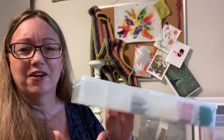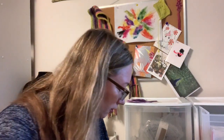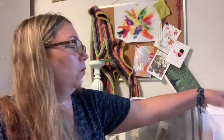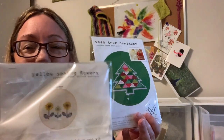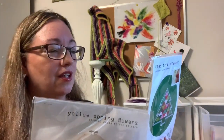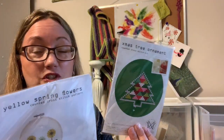There's some beads in here. And more floss. Oh, and there's some kits. I bought these from Knit Stitch, from Suzanne at Knit Stitch. I will have to do these.